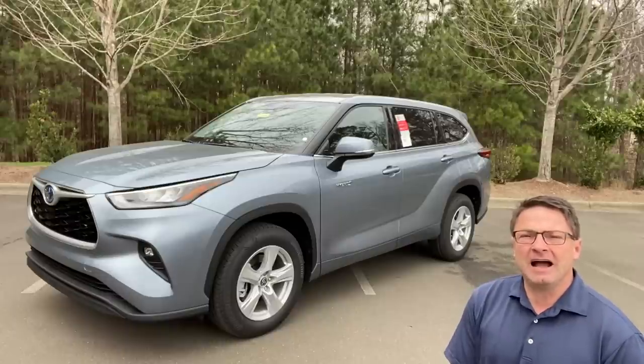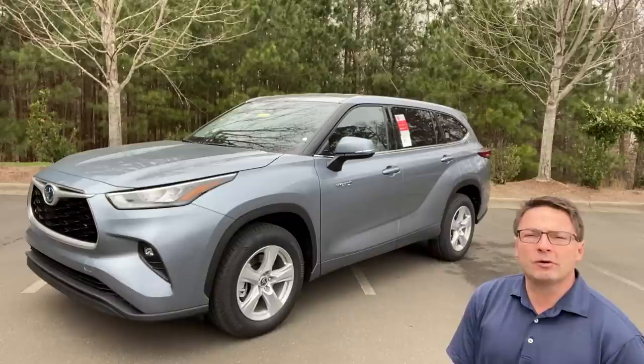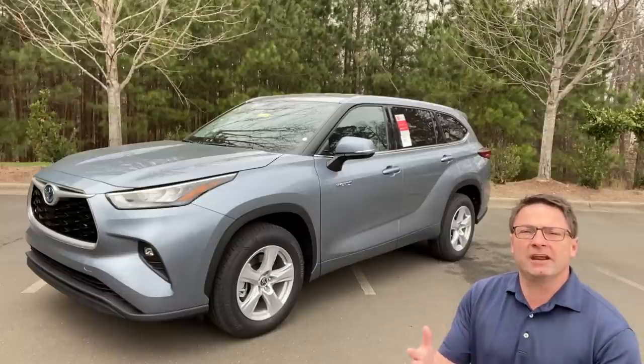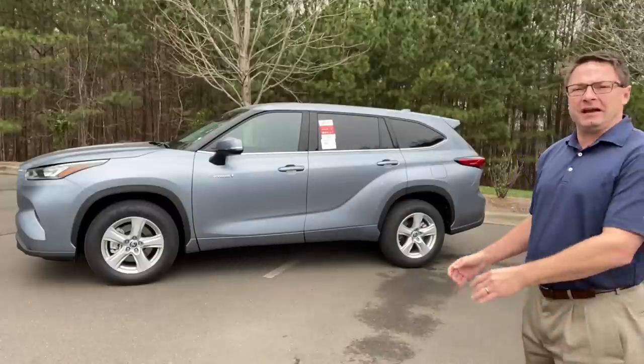Anybody up for a little hybrid talk today? We have right here the 2020 Toyota Highlander Hybrid LE model. I'm going to show you what makes it so special, why it's unique, why it's different, and why you really might want one. I'm the biggest fan of this new profile.